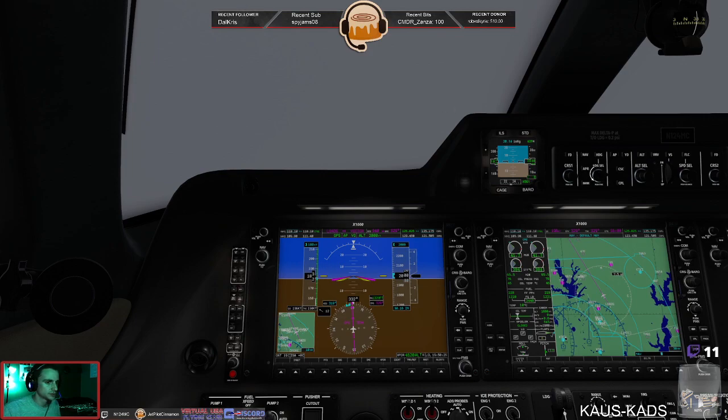Phenom 124, Mike Charlie, turn left heading 240. Left 240, Phenom 4, Mike Charlie.